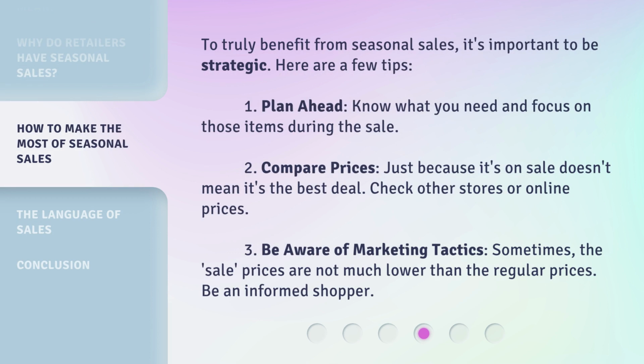To truly benefit from seasonal sales, it's important to be strategic. Here are a few tips. 1. Plan ahead. Know what you need and focus on those items during the sale. 2. Compare prices. Just because it's on sale doesn't mean it's the best deal. Check other stores or online prices. 3. Be aware of marketing tactics. Sometimes, the sale prices are not much lower than the regular prices. Be an informed shopper.